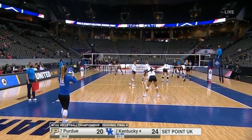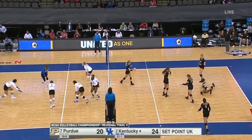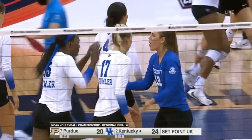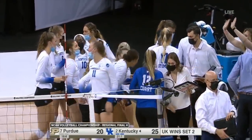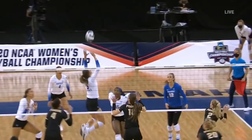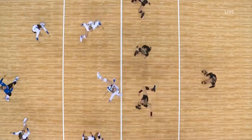Set point number 1, Madison Lilly, so athletic, just flying around with Curry at the defensive end, and now an ace to decide it for the libero Curry, and Kentucky, the number 2 overall seed, goes on top 2-0. Purdue was right there. They had a 5-point lead in the opening set and gave that up, lost 25-23, but Allie Stumler was the star of the 2nd set.